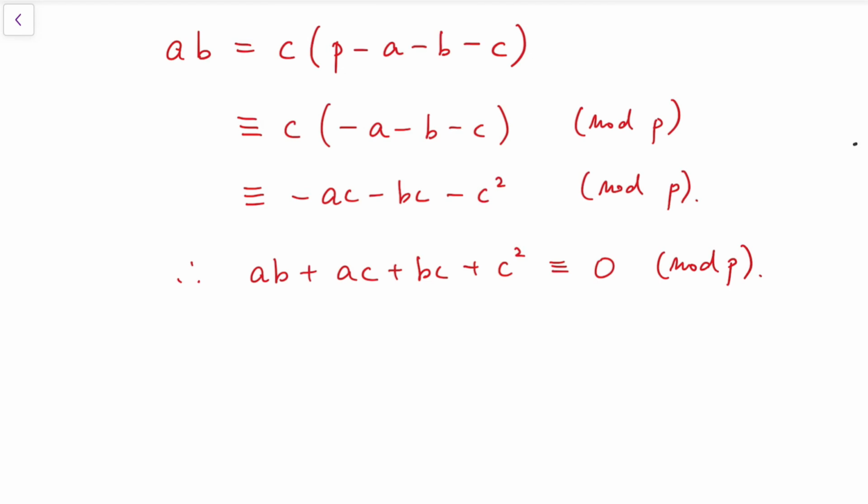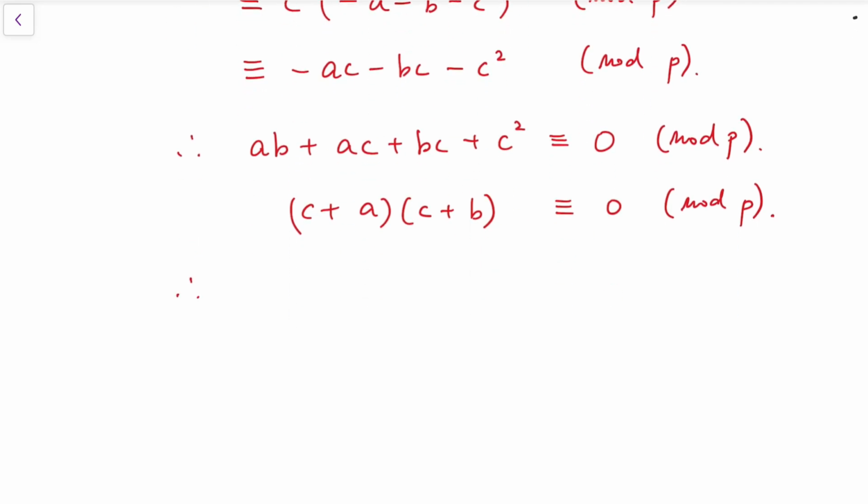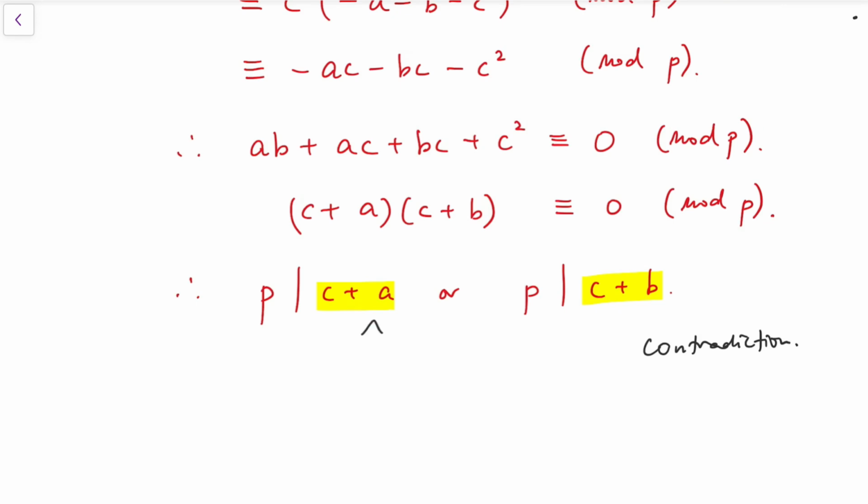mod p. And for this expression, we can actually factorize it. And so we know this product is congruent to 0 mod p. And since p is a prime, that means p either divides c plus a or p divides c plus b. But now we know that p is equal to a plus b plus c plus d, and it is clearly larger than each of c plus a and c plus b. So actually, at this point we have a contradiction, because this is clearly smaller than a plus b plus c plus d, which is equal to p. So that means we have our desired result. So this is the first approach.